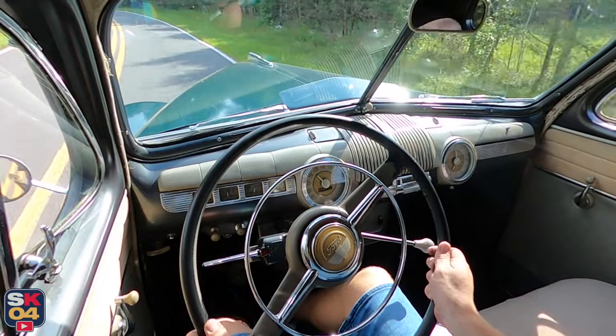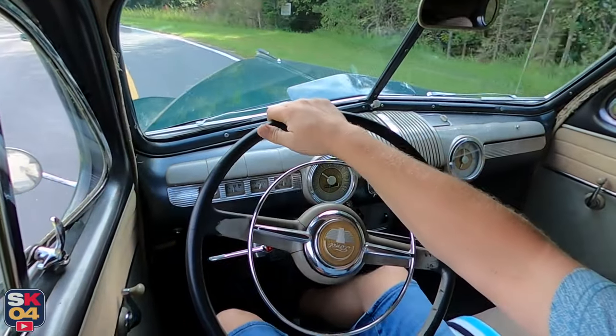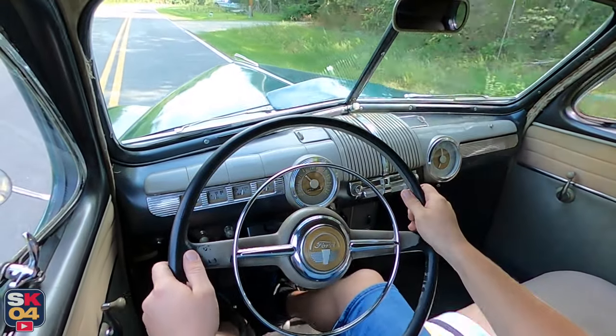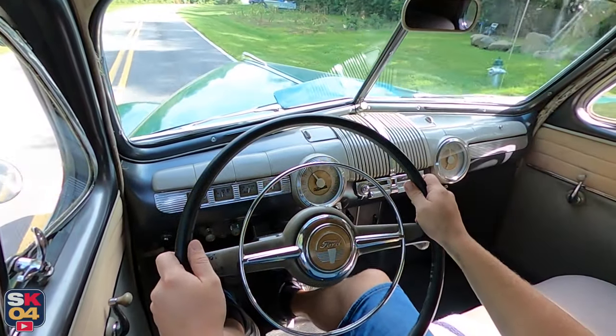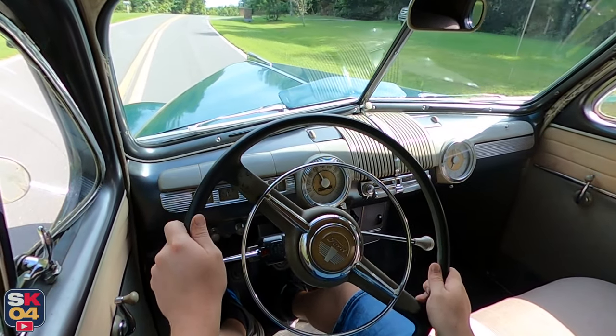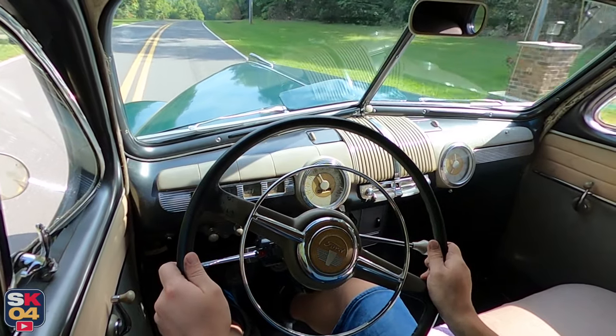It offered very similar accommodations to the 4-door sedan, aside from having 2 less doors, and was a favorite among families with smaller children, as you had all of the comfort and utility of a large car, but you didn't have to worry about children accidentally opening a rear door.